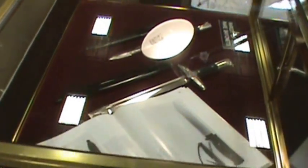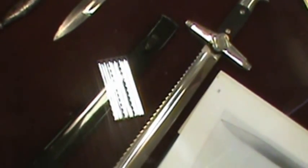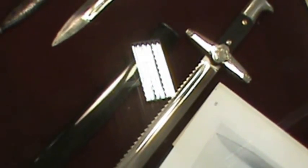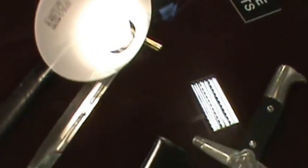Here's a couple of interesting things here. Two prototype daggers. You see that, like a Red Cross piece, and I don't know what this bayonet was made for on the left, but it's got quite an interesting cross guard on it.